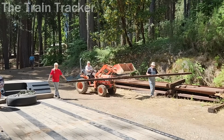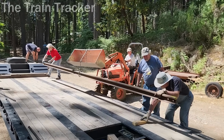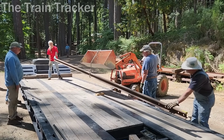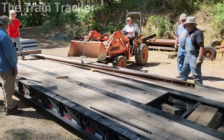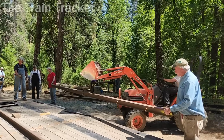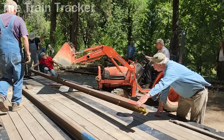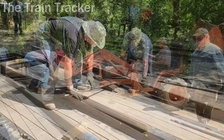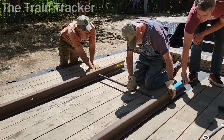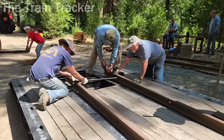It is now time to start assembling the temporary track and ramp so number 5 can get on the trailer. The museum volunteers use this tractor to lift the rail into place. After some adjustment, spreaders are placed between the rails so the temporary track stays engaged. Throughout the whole process, small adjustments will continue to be made to the track until everything is perfectly balanced and in line.